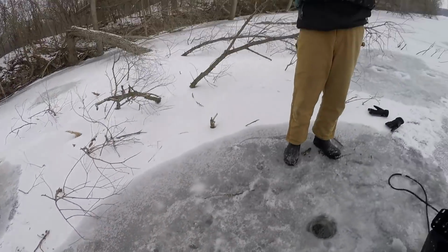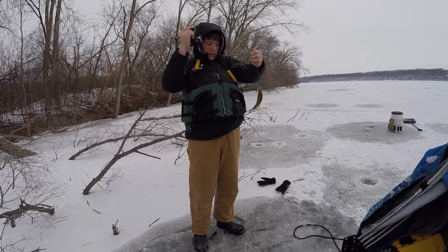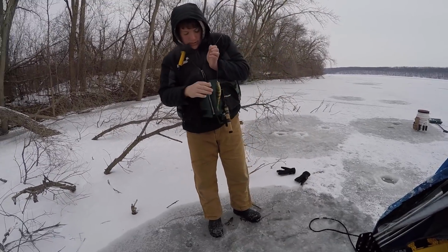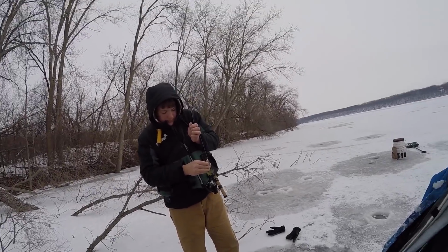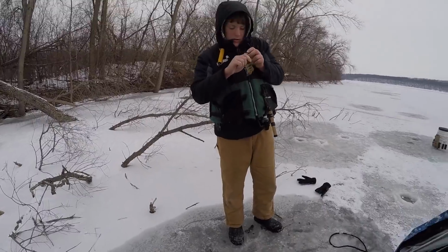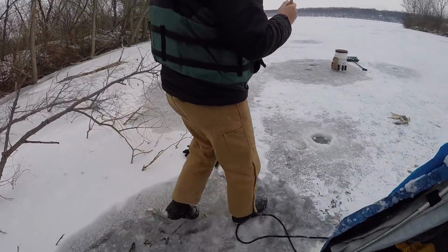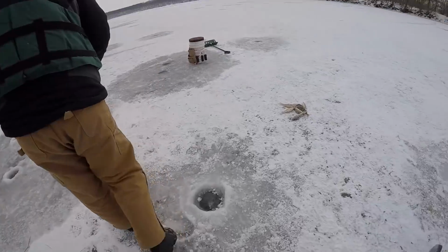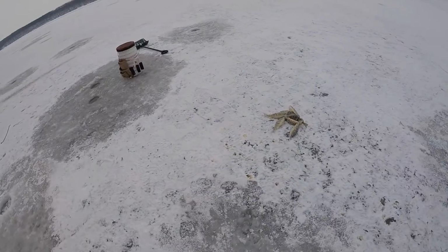Got one. There we go. You might throw him back, though. Yeah. Let's throw him in that hole over there, get him away from here. That guy's really small, but he's still a fish. We haven't got a fish in a while. Yeah, that guy's tiny. Let's put him in this hole over here so we don't scare the school. This is what we've gotten so far.